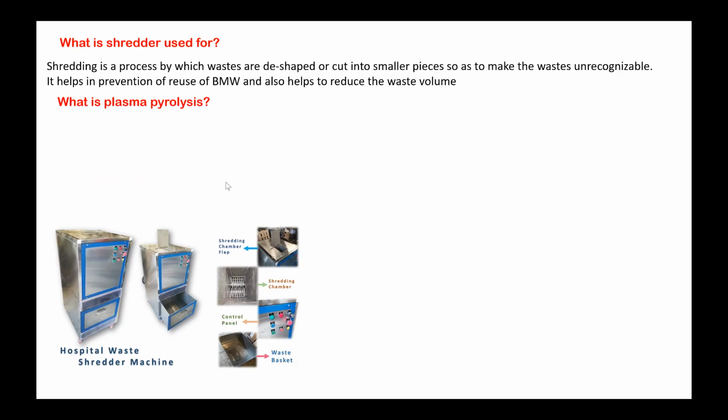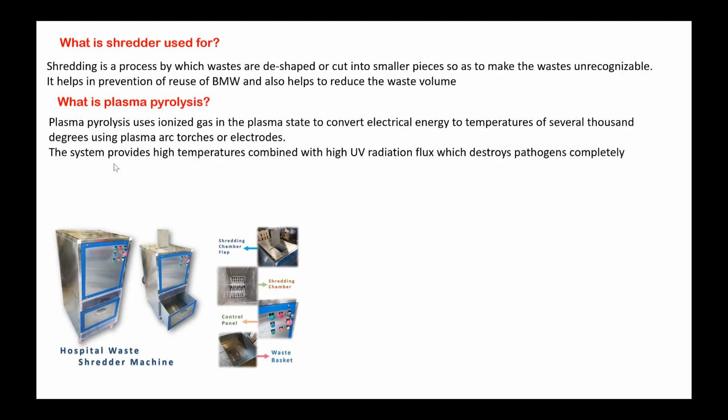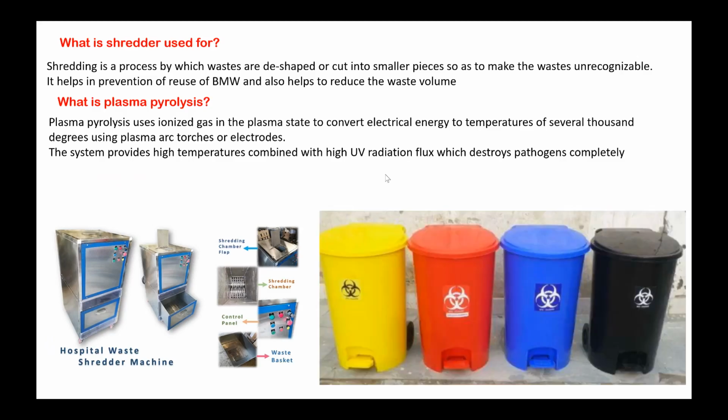And plasma pyrolysis is the technique where you ionize gas in the plasma state to convert electrical energy to temperatures of several thousand degrees using plasma torches or electrodes. So this is a more expensive equipment, and the system provides high temperature combined with UV radiation flux also, and destroys pathogens completely. So this is supposed to be a very powerful method of treatment or disposal.